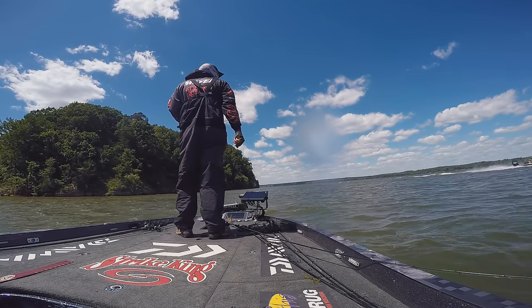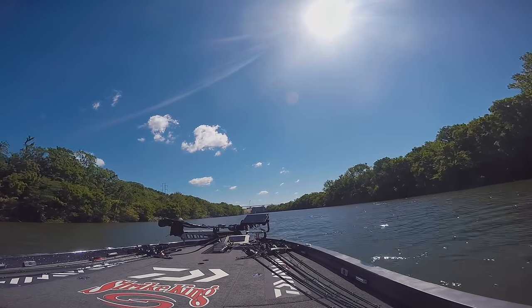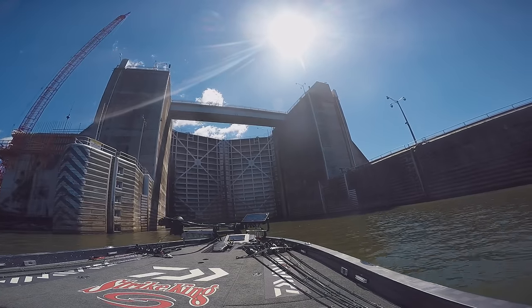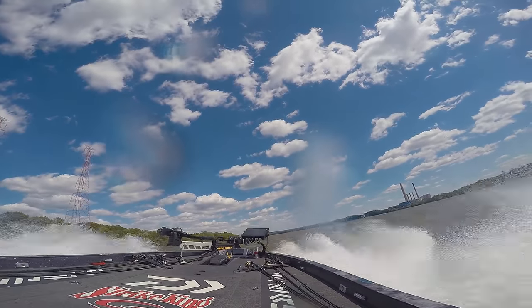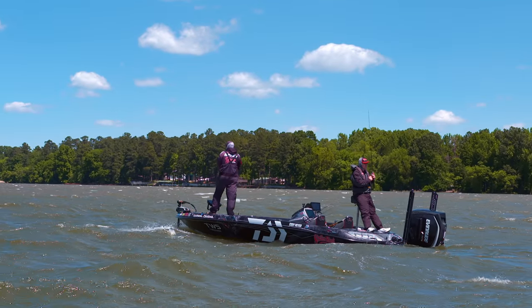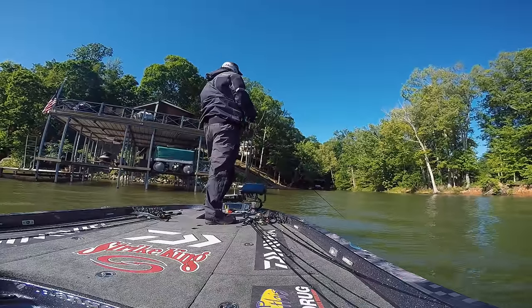On day one, Pickwick's not showing Cody any love. So around mid-morning, he decides he wants to run up to Wilson and try to lock in there, change things up a little bit. Well, by the time he makes it to the lock, the doors are shut. The lock master tells him, no dice, it's not happening. So Cody has to readjust his game plan, stay on Pickwick, grind it out, and Mr. Limit is only able to scrounge up three fish to bring to weigh in.